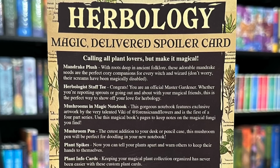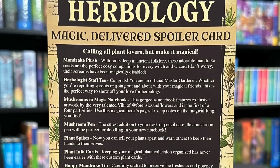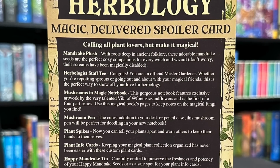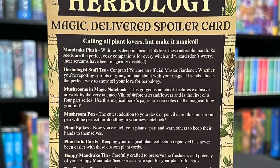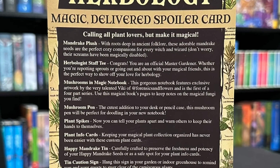Mushrooms in Magic Notebook. This gorgeous notebook features exclusive artwork by the very talented Vicky of Forensic Seed Flowers, and is the first of a 4-part series. Use this magical book's pages to keep notes on the magical fungi you find.